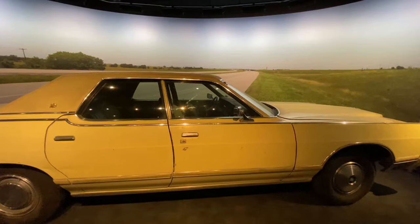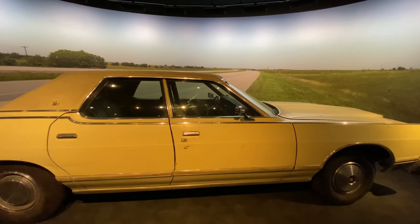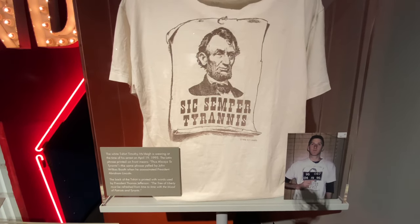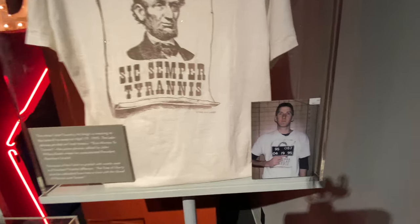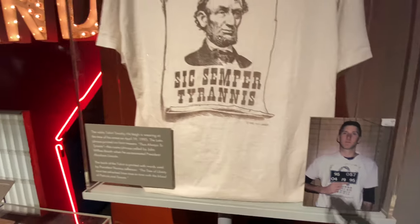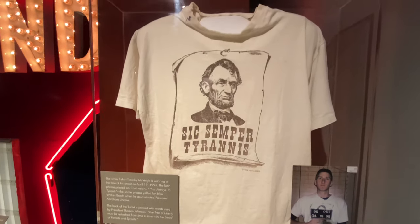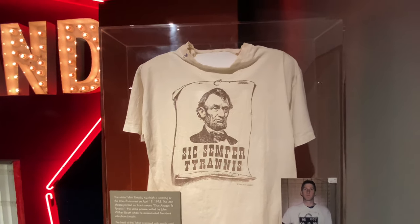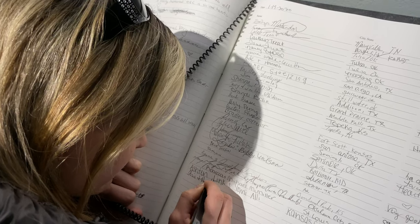This is Timothy McVeigh's driver's license. This is a car McVeigh attempted to escape in. This is the shirt McVeigh was wearing the day of the blast. It says "Sic Semper Tyrannis," which means "Thus always to tyrants." John Wilkes Booth yelled this out when he assassinated Abraham Lincoln. The back of the shirt quotes President Thomas Jefferson saying, "The tree of liberty must be refreshed from time to time with the blood of patriots and tyrants." Heather signed our names in the guest book.